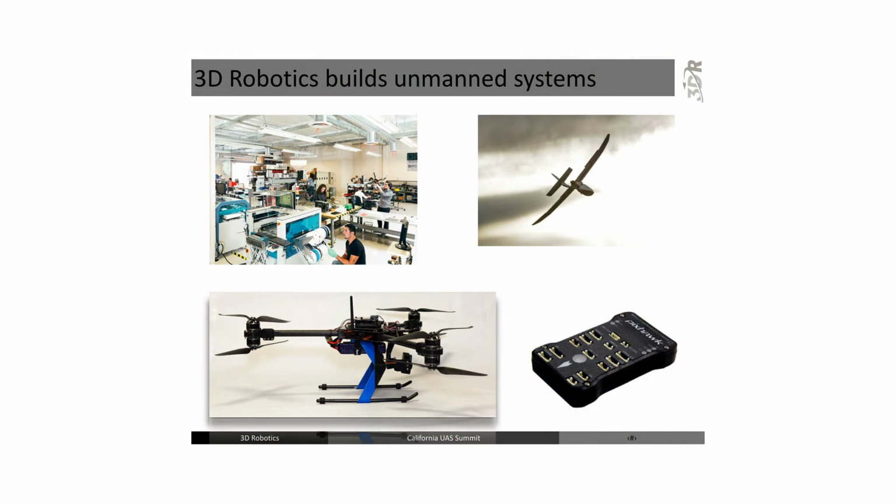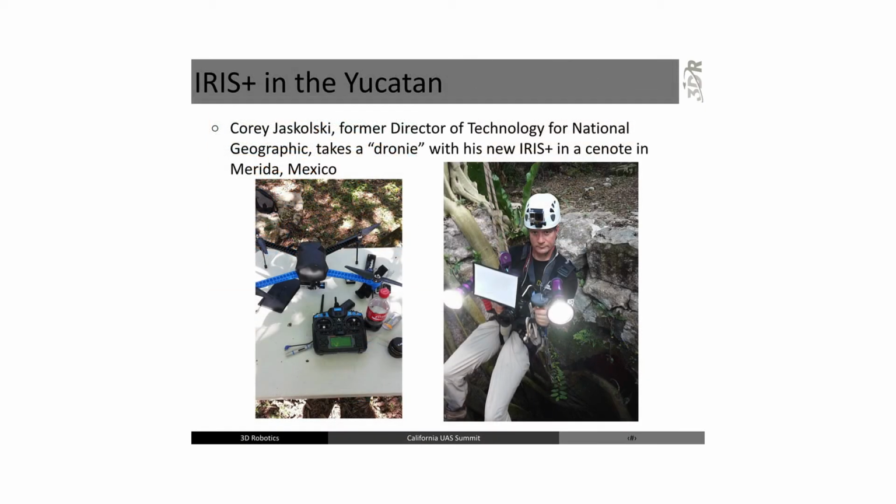So 3D Robotics builds these unmanned systems that can be used for all of these things. A few more pictures of our facility and our products. This one I just got in the email yesterday. This is Corey Jaskolski, who used to be director of technology for National Geographic, and he just sent this to one of our guys last week. That's an Iris Plus that he just got, and he's down in a cenote in Merida, Mexico, doing some analysis down there. It's just fun to see people out there making new uses of these things.